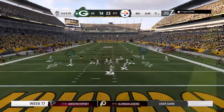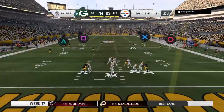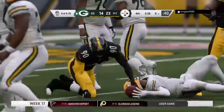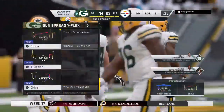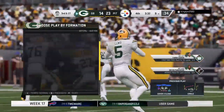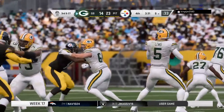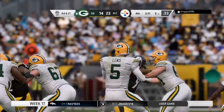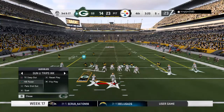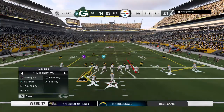After the sack, they come up on a second and very long. Well, the pressure too great, and he goes down once more. T.J. Watt, he continues to wreak havoc in the offensive backfield. Sack number 16 on the year. Needs something from deep in the bag of tricks here after first and second down went backwards. It's third and very long.